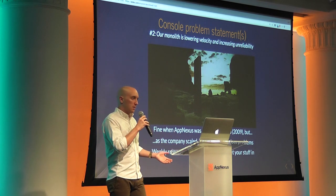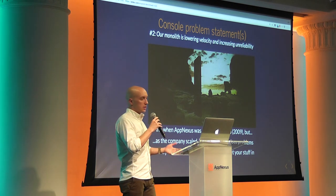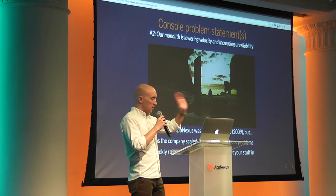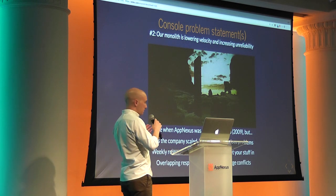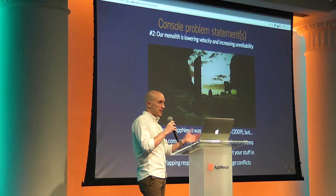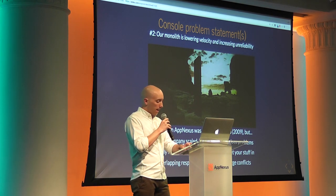The major releases I mentioned resulted in this crazy mad dash on Monday to get all your stuff in. So there's all these merges coming in from different teams. And overlapping responsibility meant that two teams could be working on the exact same page and not necessarily know about it. So that's no good.